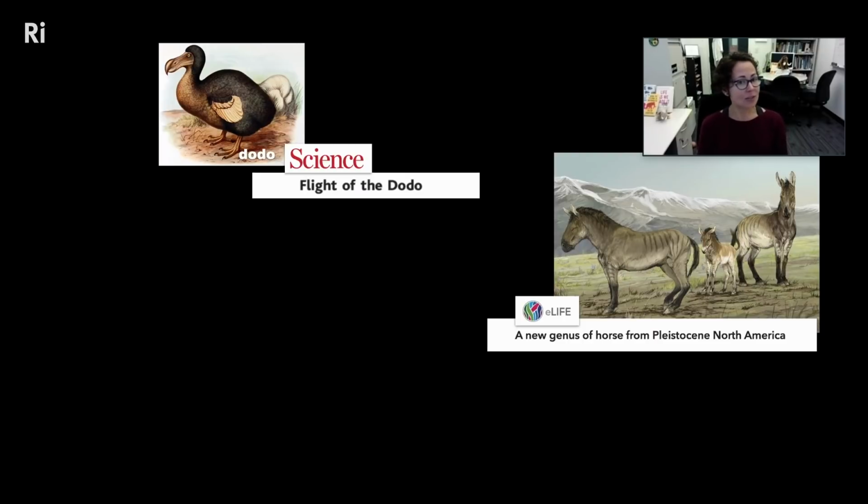And these horses lived at the same time as regular horses that we know and love today, lived in North America, went extinct about 12,000 years ago.